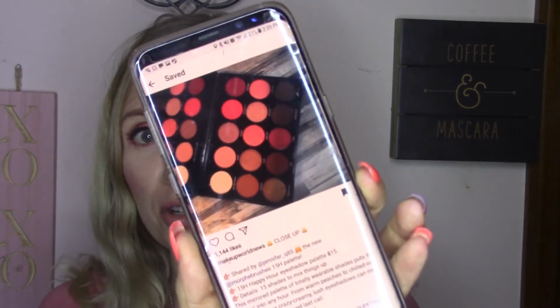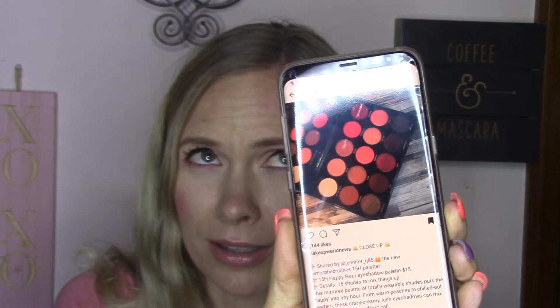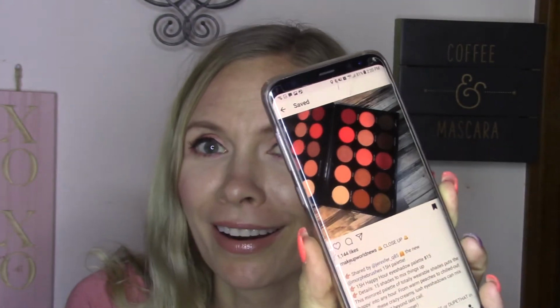So Morphe has released another neutral palette. And there it is. I for sure do not need that. If that's something that you're in the market for, it's up your alley. Then it's only $15. And if it's the new formula, then that's a really good formula.